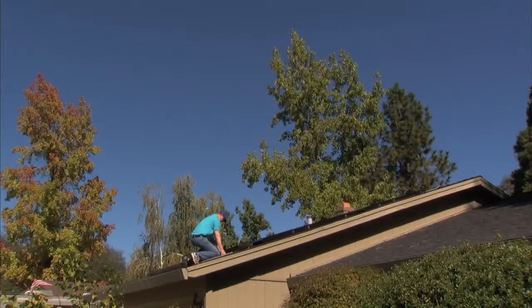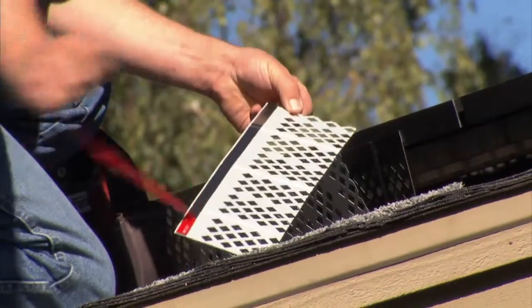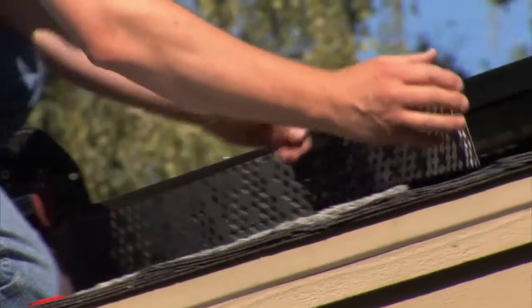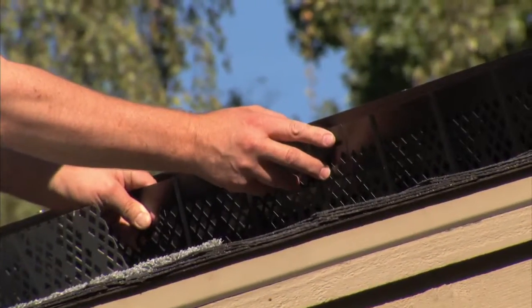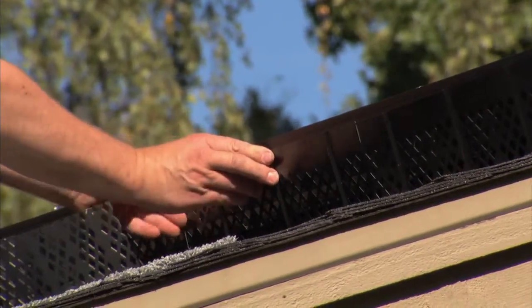Solar is designed to withstand 125 mile-an-hour wind, and the SolaTrim adhesive has been used for extending airplane flaps, and the wind conditions in that application are certainly greater than 125. This is a permanent solution, and once you put it on, you're guaranteed for the life of your solar system.